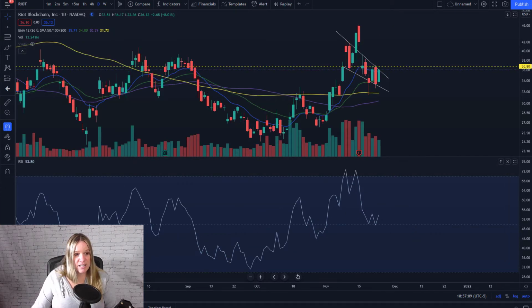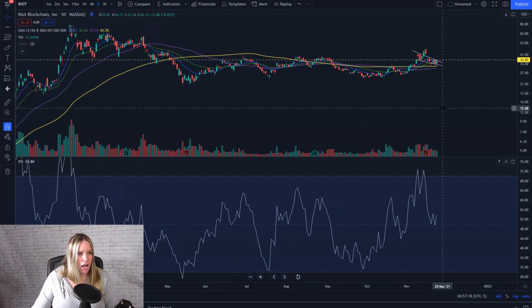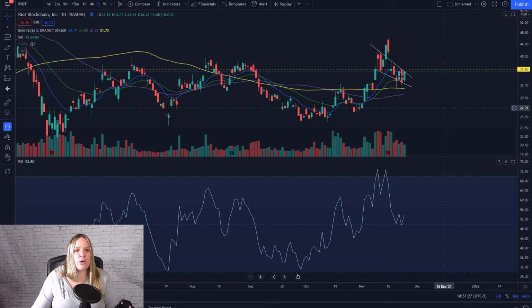RIOT. Now this is one that I'm pretty interested in because you can see we have this nice bull flag pattern forming. I'm just zooming out so we can see the whole chart. We hadn't had the same strength that Bitcoin was enjoying when Bitcoin was hitting all new highs. RIOT wasn't doing that. So we had broken out right here, but then we had earnings. So we pulled back hard and we've pulled into this falling bull flag pattern, but you can see that we sort of just keep going into this pattern.